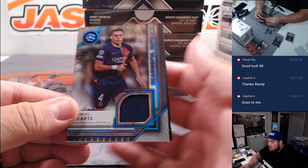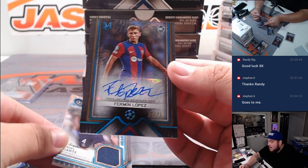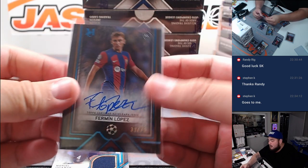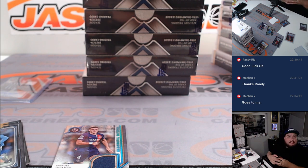We got a Manu Ugarte for PSG to 75. And Fermin Lopez to 75. Nice. It's a good rookie autograph right there, too, as well. There you go, Steven.